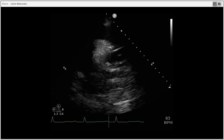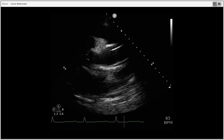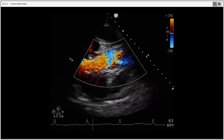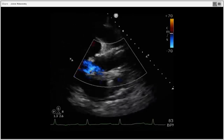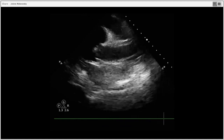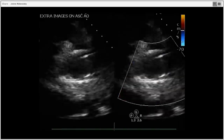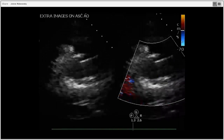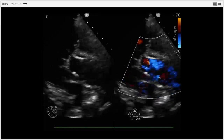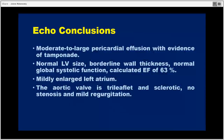It does not really look like a dissection flap. There is no independent motion and things like that. And then there is the color. On the color, you can see some AI here, but nothing flows through that gap there. So double lumened, probably. And then more pictures, kind of comparing, telling the same story. And then even further down, same story. So the echo conclusions were, of course, we saw a moderate to large pericardial effusion.